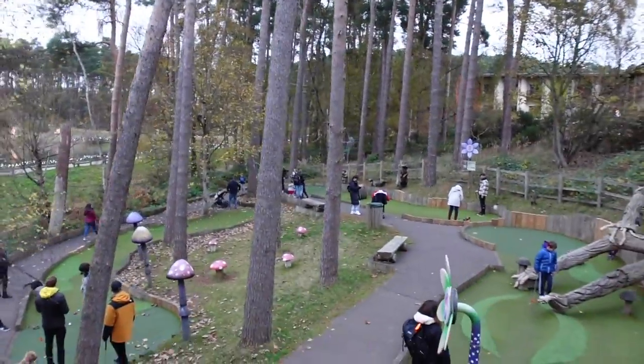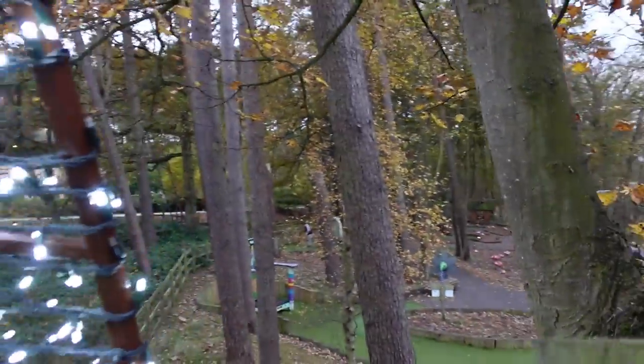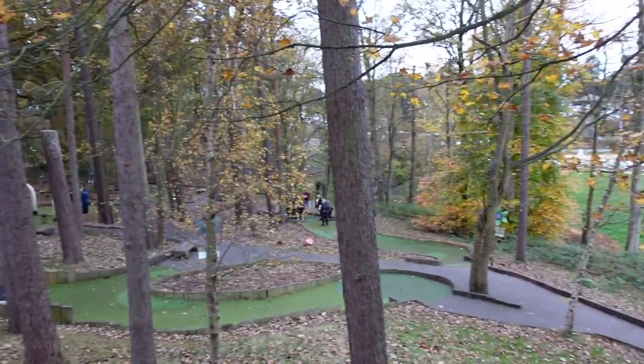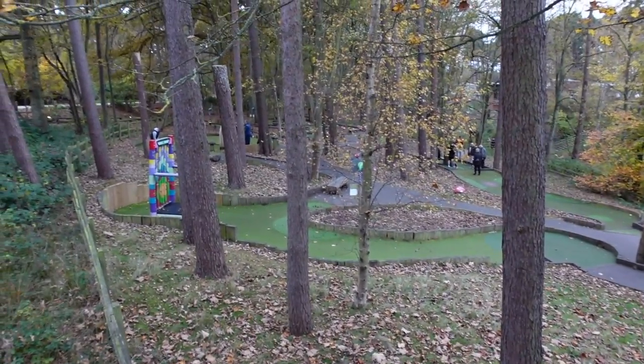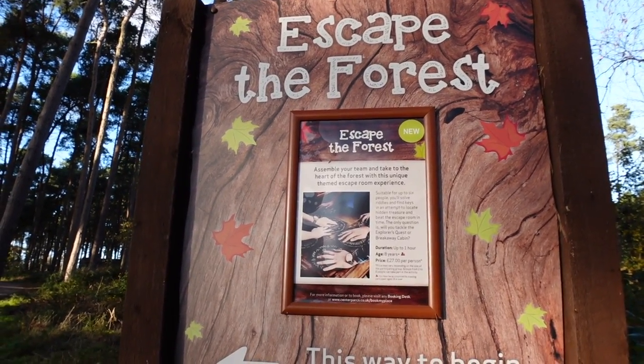Another awesome thing you've got here is miniature golf. It's a woodland themed miniature golf. Better view. Pretty cool area. Quite easy holes, mostly. It's one of the really cool things that we do have here.